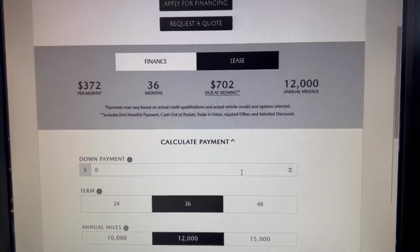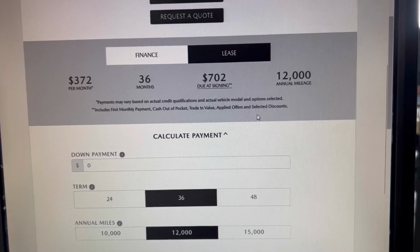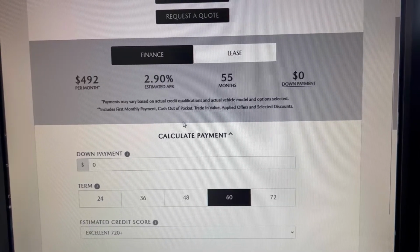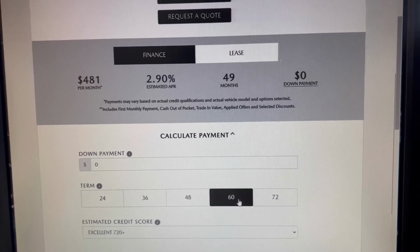So now on Mazda's website, I worked up a lease here. I didn't want to put anything down, so 0 down. So even though you're still seeing payment due at signing, that's my first payment. Finance 2.9 rate, 1.9 for 36, 2.9 for 60.